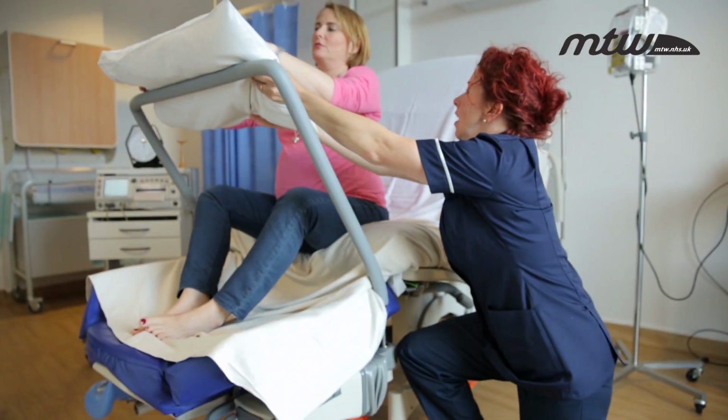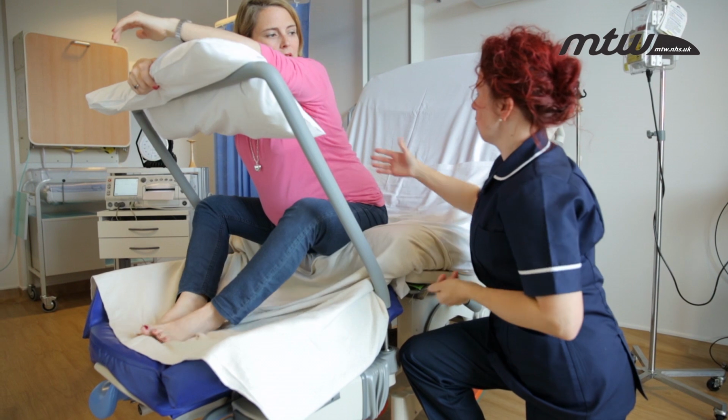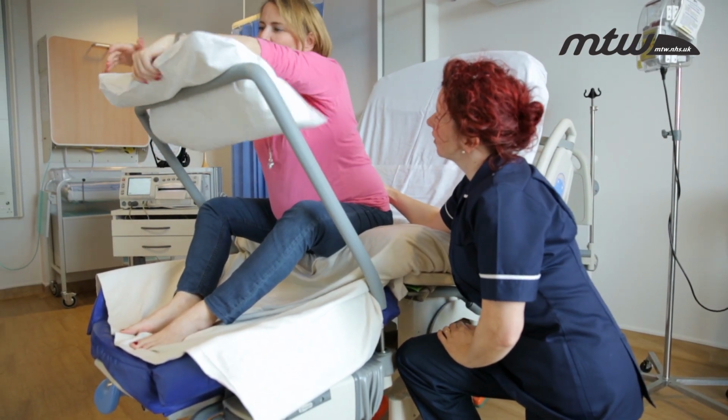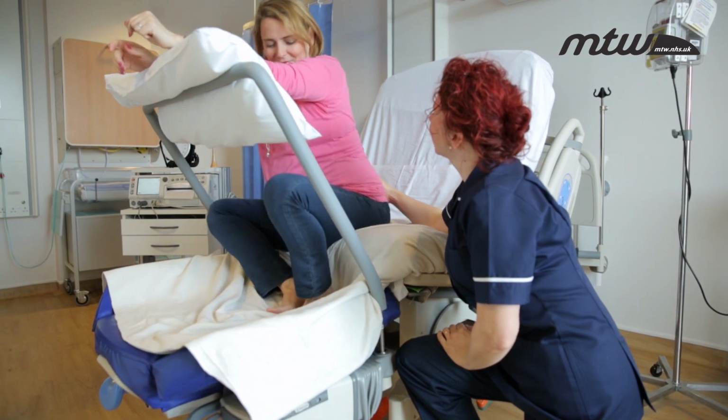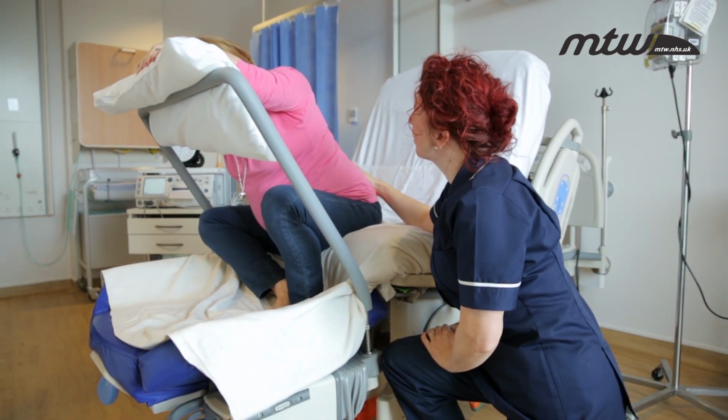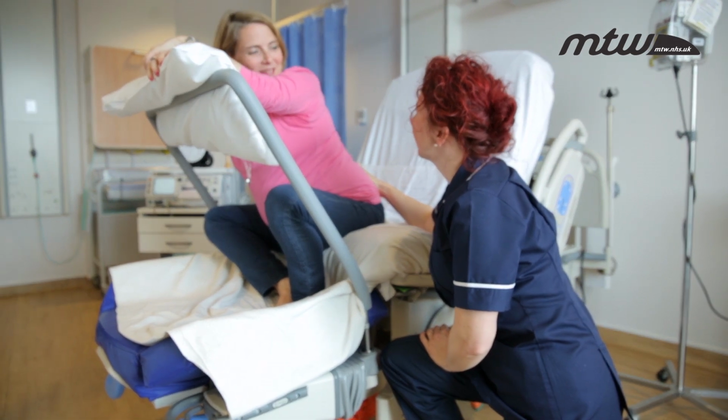If you really do need to use the bed, it is worth knowing that it can also be adapted in a number of ways so that you can get into a good position. Leaning forward in labour is a good way to help you to progress in labour, and a number of women find this helpful. When you come into hospital, your midwife will help you to explore what works best for you.